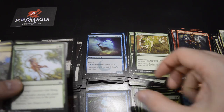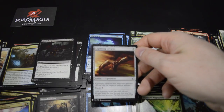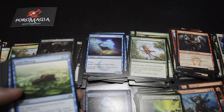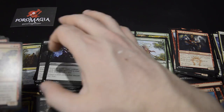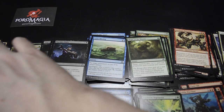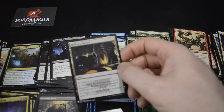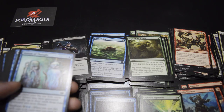That was an uncommon. Lightning Greaves, excellent card. Factory, classic. Wall of Omens, great card.